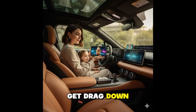You, of course, get drag down menus from the top. Left side stuff for me, right side stuff for the passenger if I drag down on that side, which again is quite useful. And you also get the same kind of docking features on the screen as well. There's a lot of docking stuff in this car.